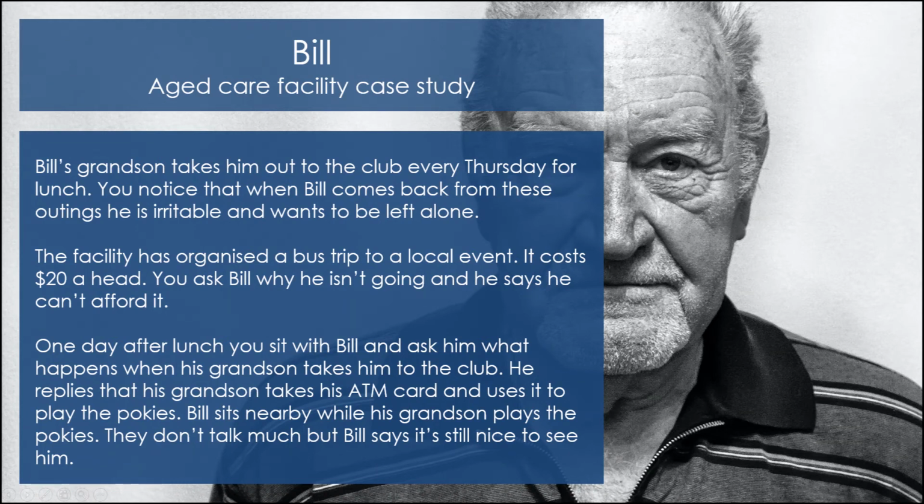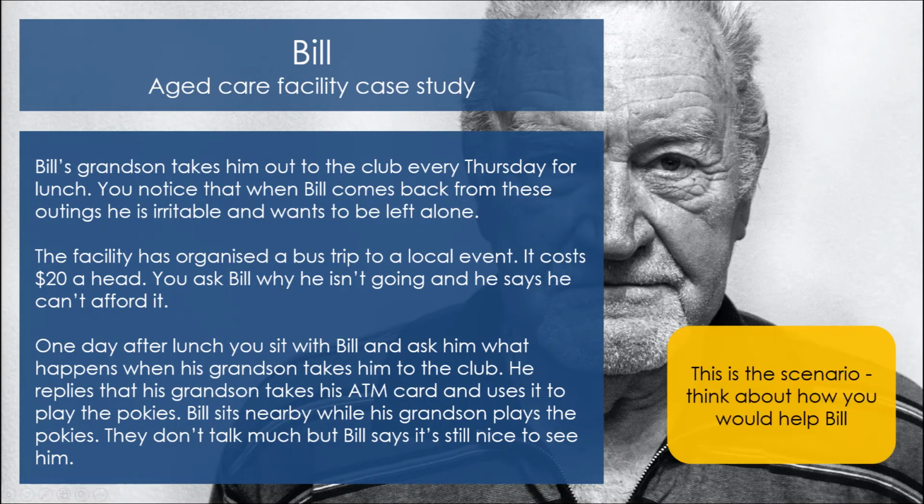One day after lunch, you're sitting with Bill and you ask him what happens when his grandson takes him to the club. He replies that his grandson takes his ATM card and uses it to play the pokies. Bill sits nearby while his grandson is playing. They don't talk much, but Bill says it's still nice to see him. So this is the scenario, and have a think about what you would do in this situation while we pass over and hear what the team says.